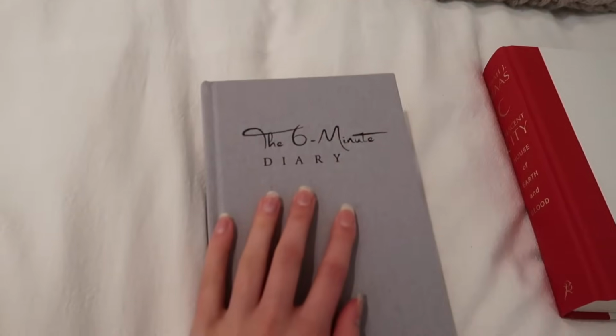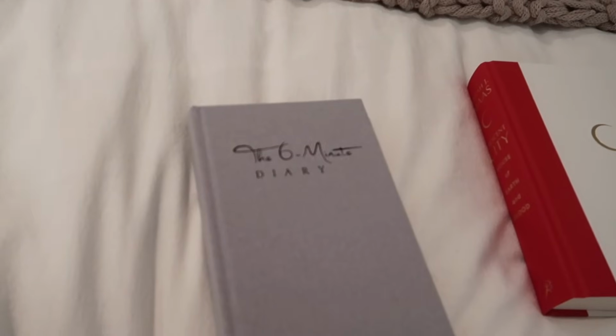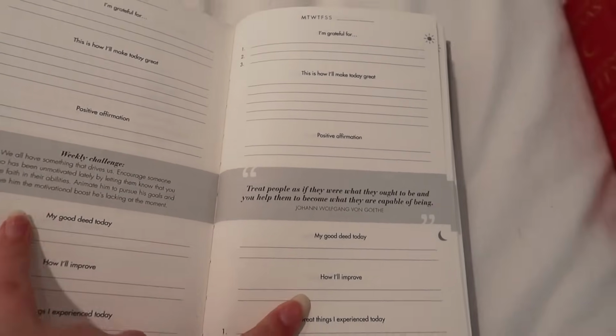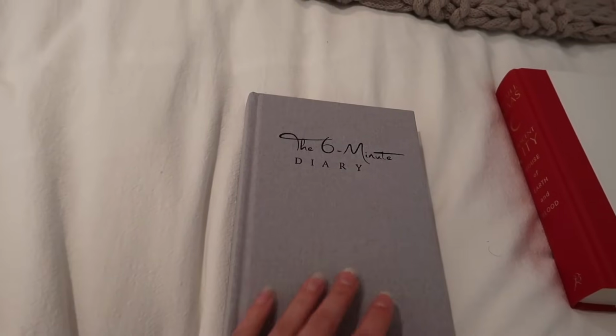And then I got this a little while back. I think it's similar to the 5-minute journal, but it's called the 6-minute diary. It's just a little gratitude thing. Like, you write down things that you're grateful for. I think it's really great. It's really cute and just, I don't know, it's really positive for the night and the morning. So I've been doing that recently.